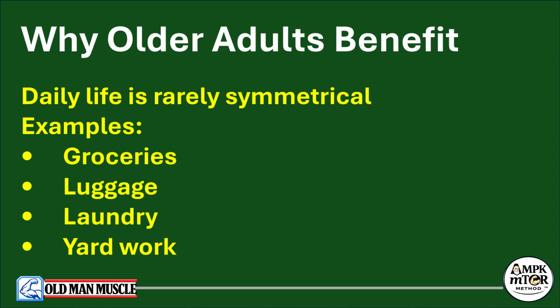And I might add that as you're performing the suitcase carry, try to keep your gaze from dropping down, looking at your feet. Look straight ahead if you can, and remain in an upright posture.